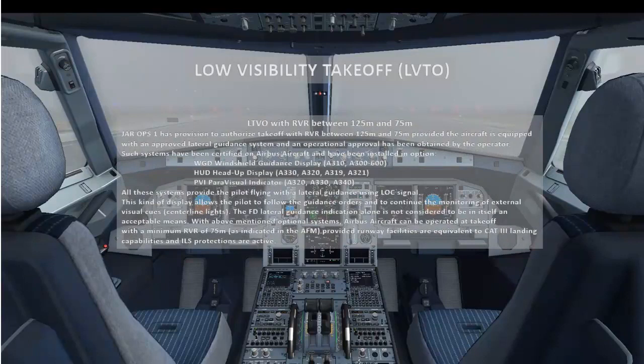Low visibility takeoff with RVR between 125 meters and 75 meters. JAR-OPS-1 has provision to authorize takeoff with RVR between 125 meters and 75 meters provided the aircraft is equipped with an approved lateral guidance system and an operational approval has been obtained by the operator. Such systems have been certified on Airbus aircraft and have been installed in option.